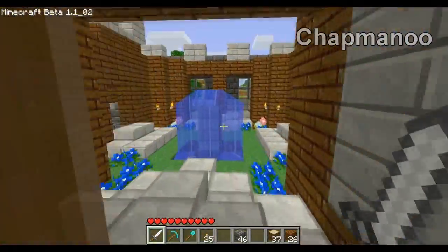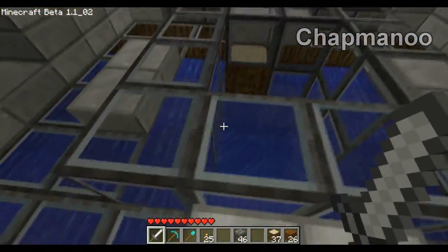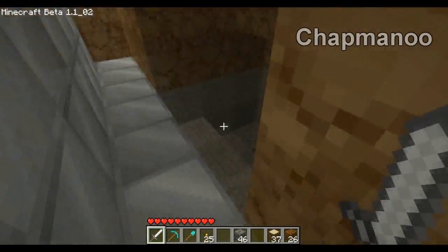It's very aesthetically pleasing. It doesn't matter about the building size, it's about what's inside, what it looked like, and just the general feel of it. So this one was very well done.